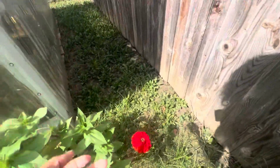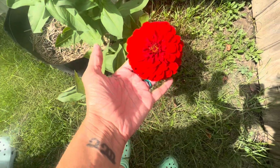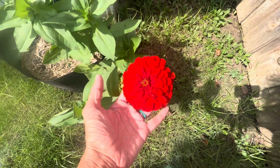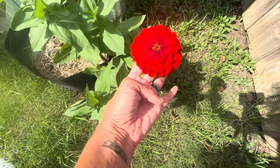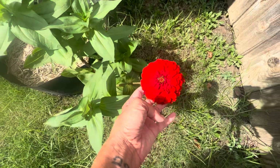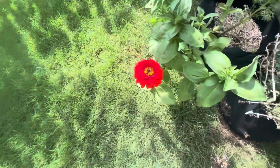I wanted to show you this zinnia. This is one of the Benary's giant. It is blooming and it's so pretty. The camera doesn't even capture all of the different shades of red in this flower. It's beautiful. And we have another one here.